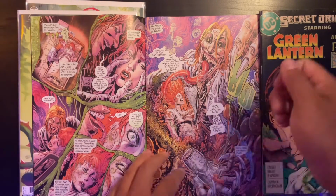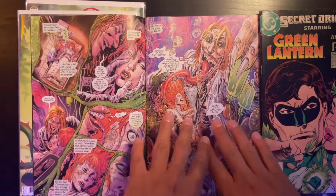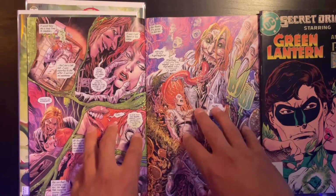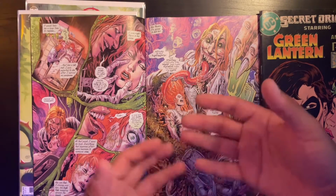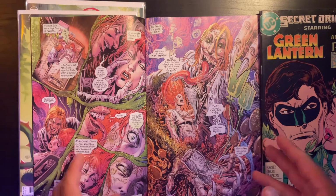The lines are more chaotic, and this is very important because he wants us to feel that intensity that Poison Ivy is feeling through this flashback of her origins, because we are reliving one of the most traumatic points of Poison Ivy's life here. So this is pretty awesome.